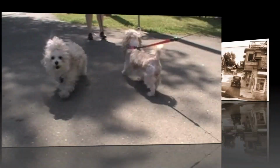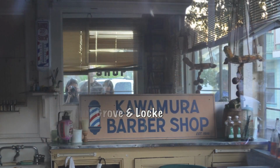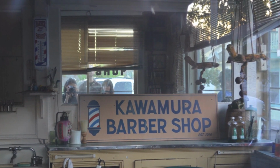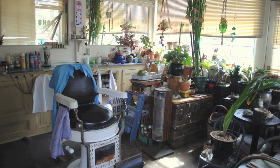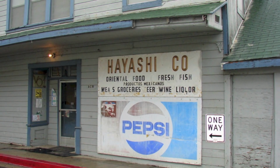And yes, there's more. If you're into history, you can visit the charming historical towns of Walnut Grove and Locke. Locke is the only town in the U.S. built exclusively by Chinese people for the Chinese.